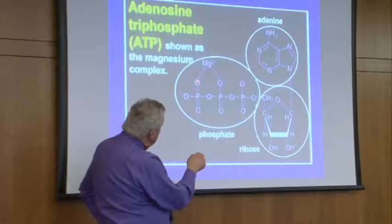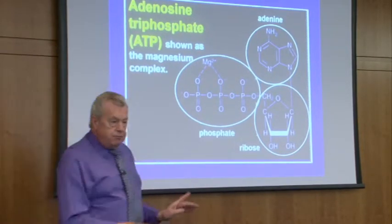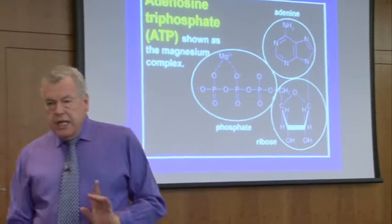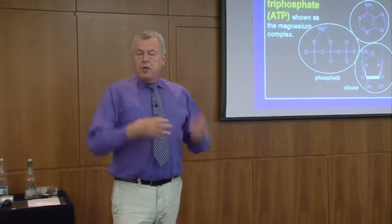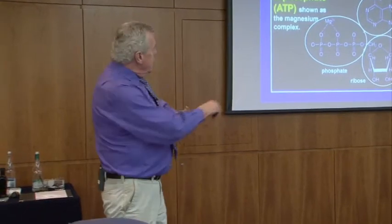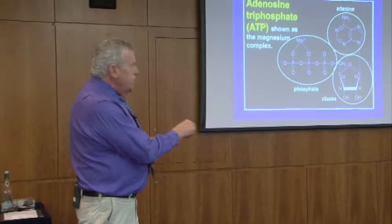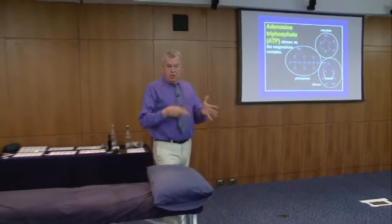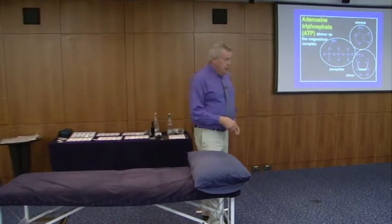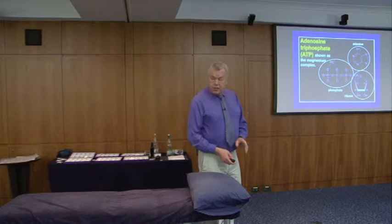But you'll notice that the last two here are bonded together by magnesium. So technically this is called magnesium ATP. Now we produce ATP in other areas of the body which is not magnesium ATP. So when we come to test energy in people, we should really use the right biomarker, which is magnesium ATP. So magnesium ATP therefore is the marker to see whether the person is tired.